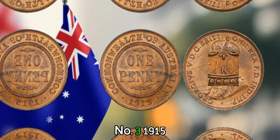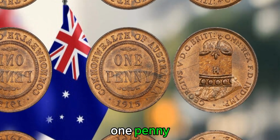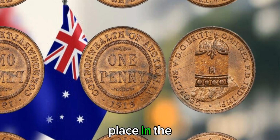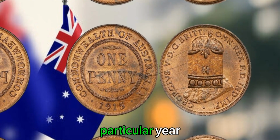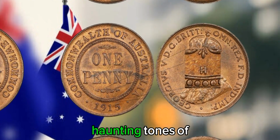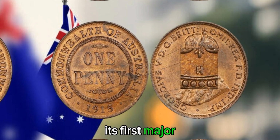Number 3, 1915 Australian 1 penny. The 1915 Australian 1 penny holds an extraordinary place in the annals of pre-decimal coinage. It is a coin that not only reflects a particular year, but echoes the haunting tones of global conflict and a young nation's involvement in its first major war.